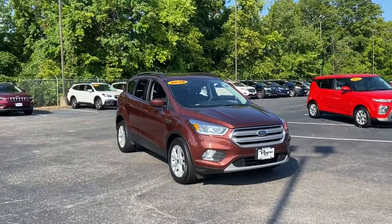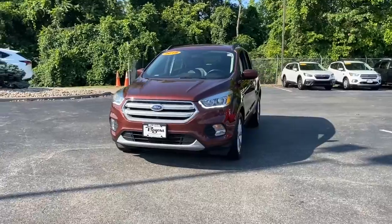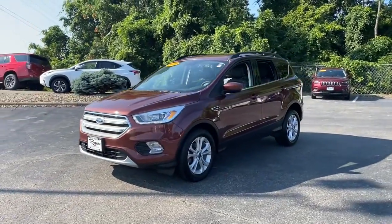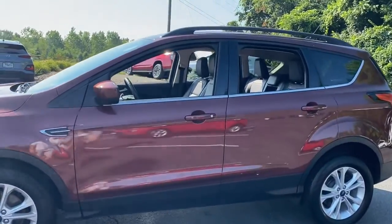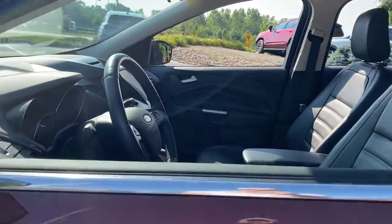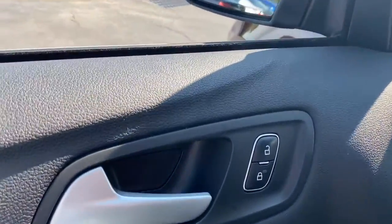Get into the 2018 Ford Escape. With less than 45,000 miles on the odometer, this vehicle provides excellent value. Take a closer look at this comfortable and capable Escape. This compact SUV is your calm, capable refuge in a hectic world.